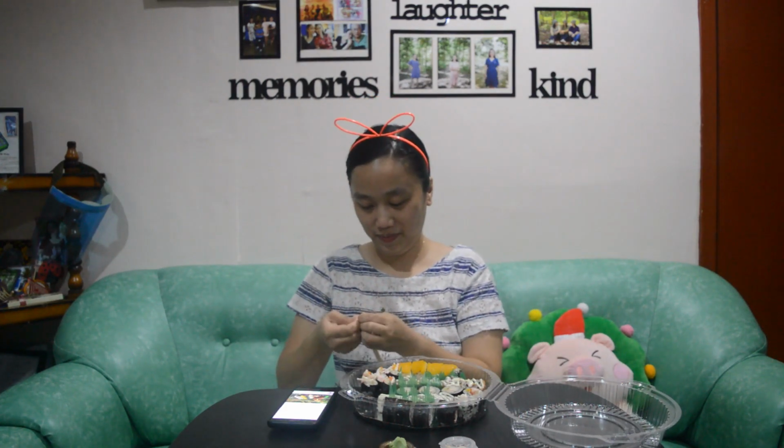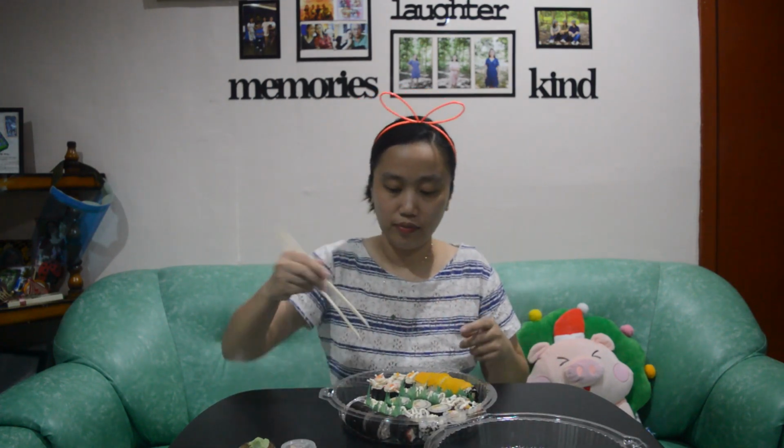Ayan. So, kain na na! Itadakimasu! Actually guys, masarap na siya kahit walang sauce. So, I prefer pa magsusauce. Okay, let's try this one. The Kani Hosomaki.